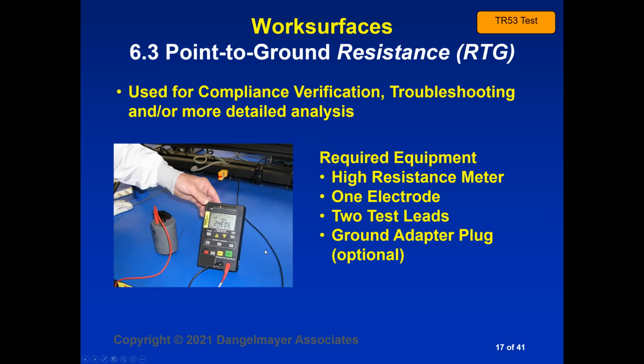Which you see in this picture here: you see the meter, you see 2 test leads, you see the 1 electrode on the work surface, and you see the ground adapter plug with the ground lead from the meter plugged into it in the picture.